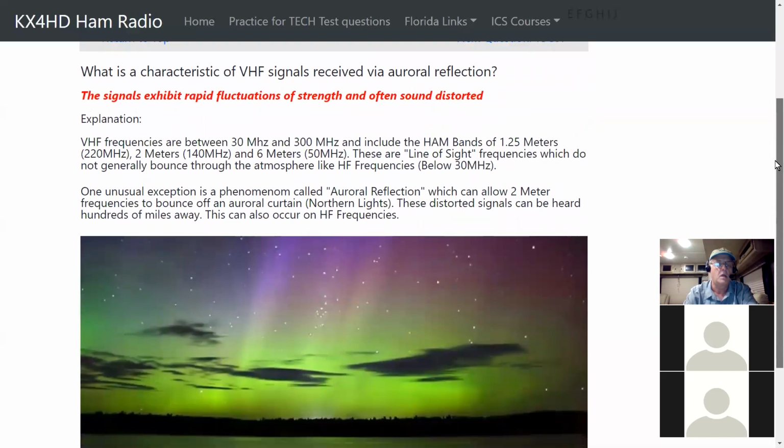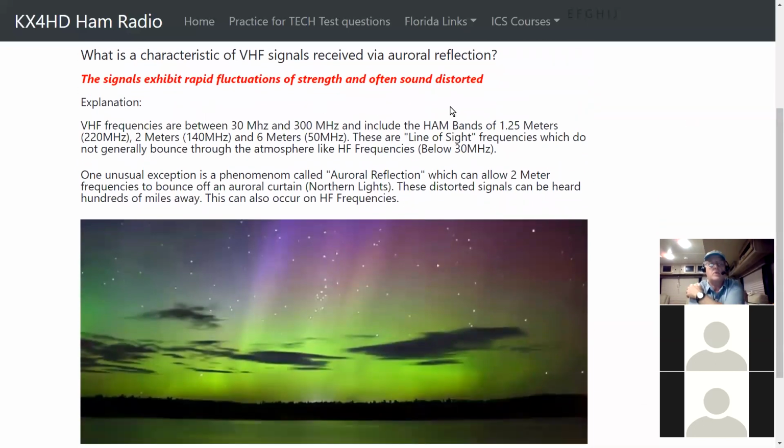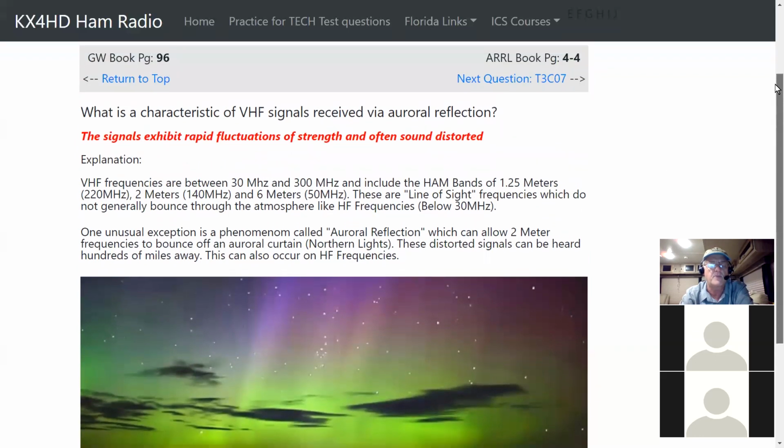Okay. VHF frequencies are between 30 megahertz and 300 megahertz and include the ham bands of 1.25 meters, 2 meters, and 6 meters. These are line of sight frequencies which do not generally bounce through the atmosphere like HF frequencies. And then one unusual exception is the auroral reflection, which will allow the 2-meter frequencies to bounce off of the auroral curtain of the northern lights. Do you know what causes the northern lights? Just a footnote.